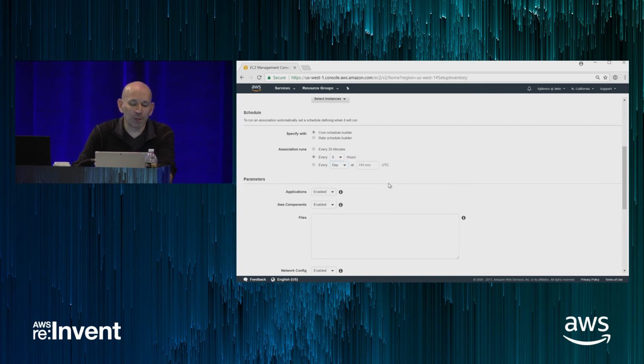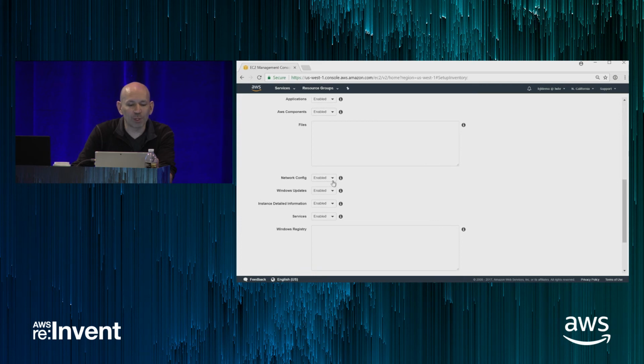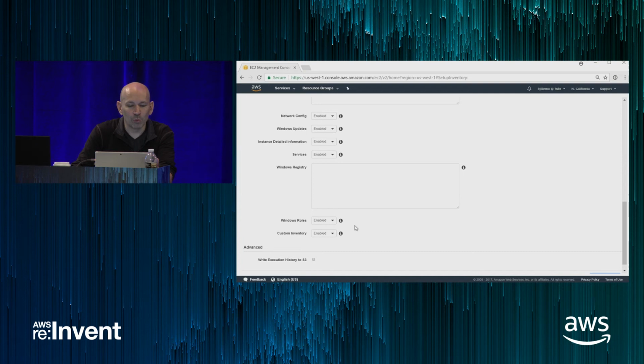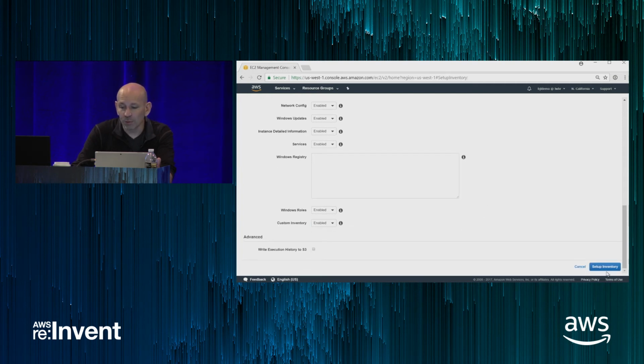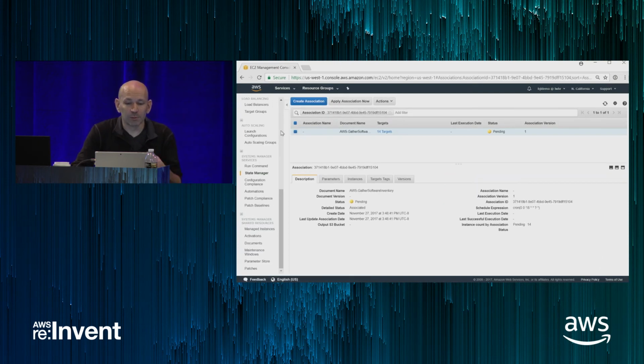And then what are we grabbing here? I've got turned on grab application information, grab the AWS component information, grab the networking config, grab the Windows updates, instance details, services, Windows roles, and custom inventory. I can also turn off one piece and then it will just not grab that piece. So I hit Set Up Inventory, and it sets up the inventory. Now that is going to run every 8 hours. So I've got 14 targets that I'm going against. They're pending.